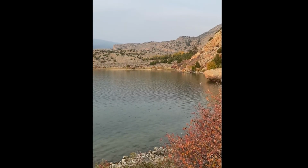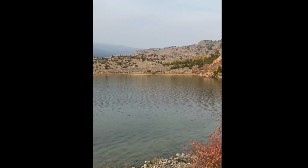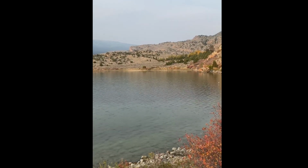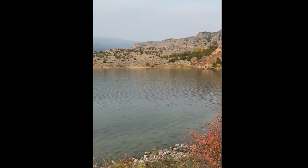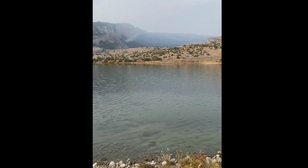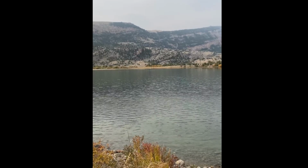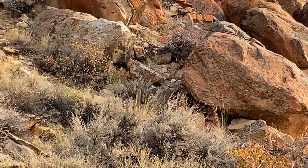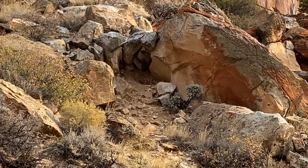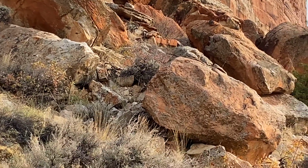I'm gonna try to head over to that other side and check out a couple features over there. Notice a couple dead fish. I see, looks like three right there. Something's working these little caves. A lot of them look like they've been worked and sat in, lived in, crawled in.